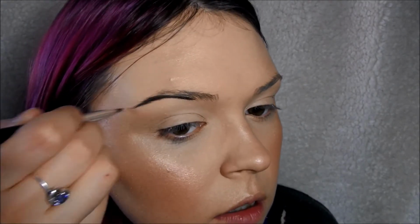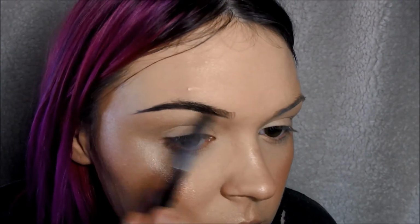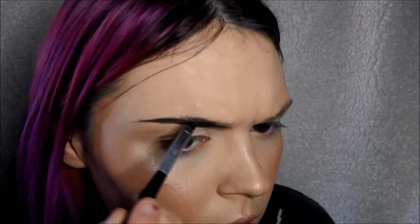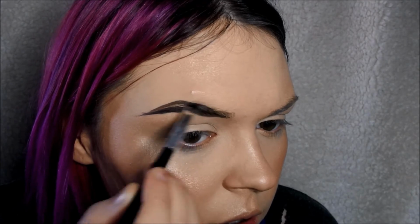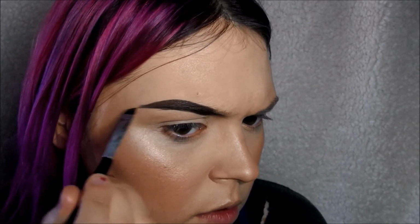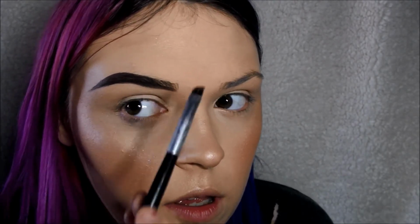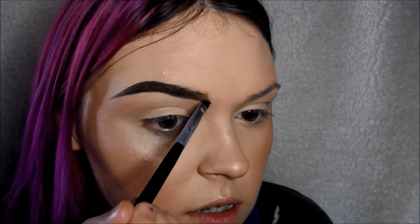Now I've started tracing under my brow. Then what I'll do is fill it in the middle, and then do the arch. I like to take my arch quite high. Again, it doesn't matter if you're tuning because we will carve these out. And then keep it at the bottom of the front, and slowly flick that through the brow at the front, where there's less on my brush.